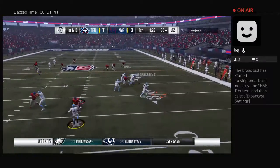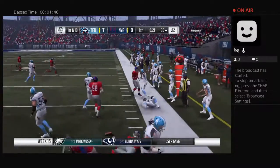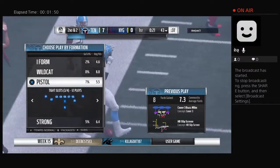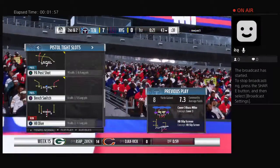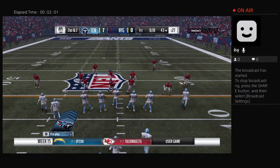On 1st and 10, here's Vick. Now they set up the screen. That's complete. And he'll be out of bounds after getting this one across the 40. A good pickup there on 1st as the screen pass gets him 8. For a second there, I thought that might break big. Screen pass, looked like it was coming together, looked like there was an opening. Still, ended up with a solid game.